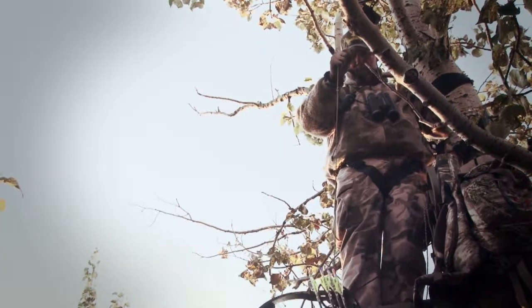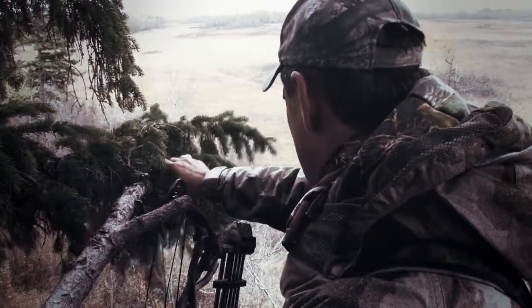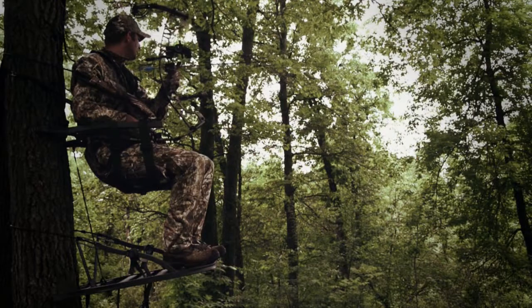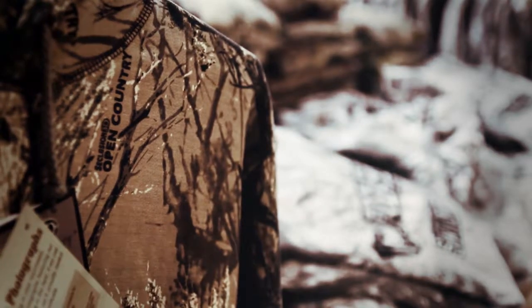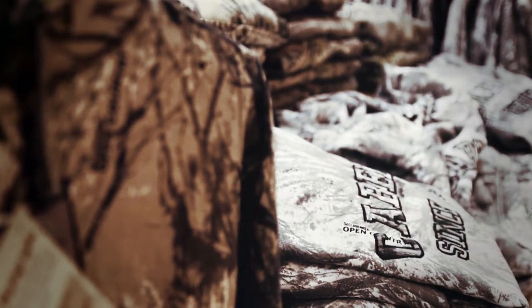Setting up in a limbless poplar might call for a light color pattern, while a pine or cedar will certainly warrant a much darker pattern. Early season, leafy forests might call for a diverse high contrast pattern, while the end of whitetail season may require a more subdued pattern filled with browns and grays and maybe even broken snow camo.